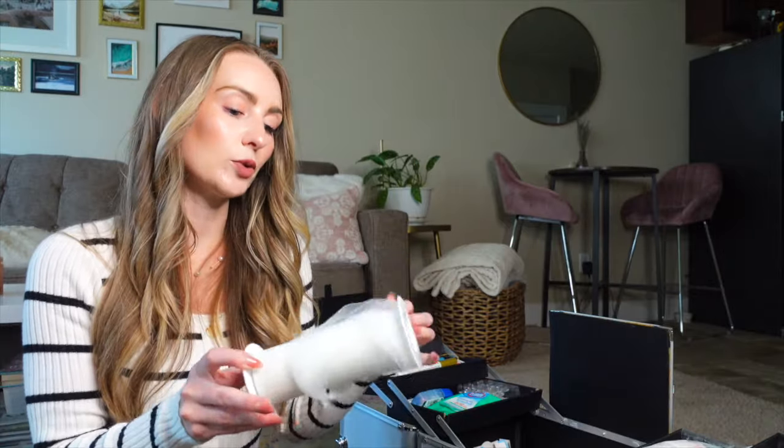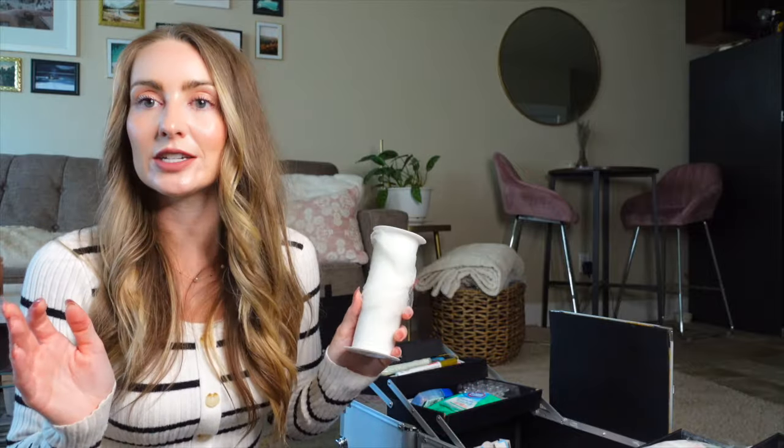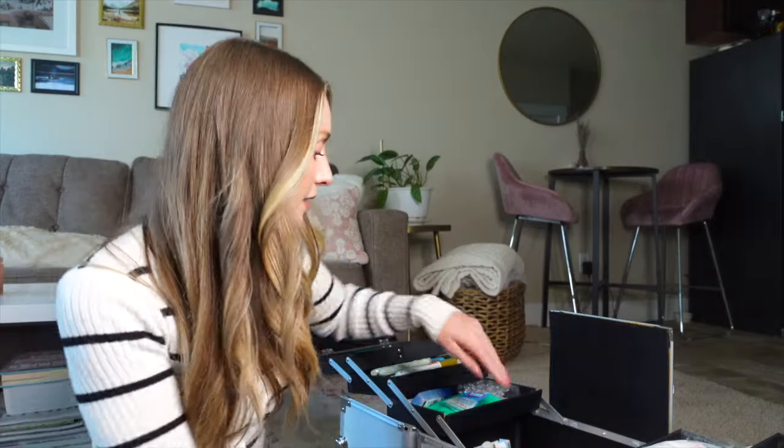Tulle, I always have this little spool of tulle in here in case we need to hide any cords or add any extra anything to a chair, or maybe we need to hang some signs and need something that isn't just a piece of string. Tulle works well for that.